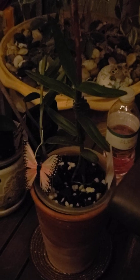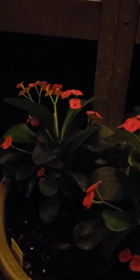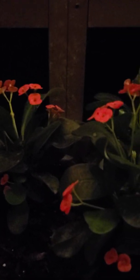There's this one. The lighting is not showing the truth exactly, but this is my little mini phal. That's my ficus in the background there. There is my epidendrum crucifix orchid. It's going to be orange. And then there is my little mini phal. And there is my crucifix. Not crucifix. Crown of thorns.